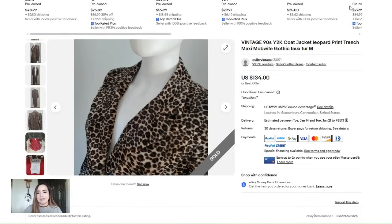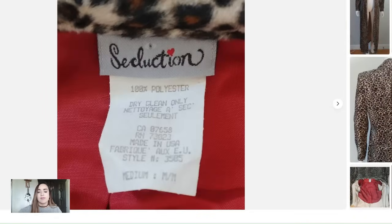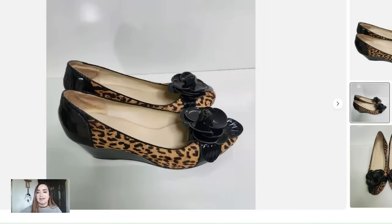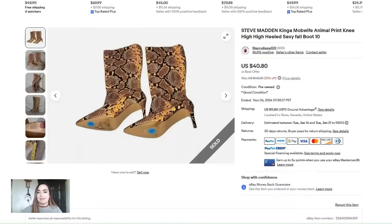I'm going to see if I can get the tag opened up here for you to be able to get a little bit closer look at that. That's the tag. So it's nothing special. It's not any huge name brand, not a luxury brand. That one went for $134. And then another animal print pair of shoes here, little pumps, and those went for $38 on eBay.